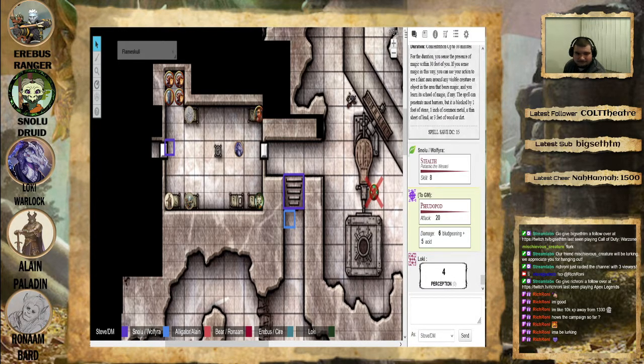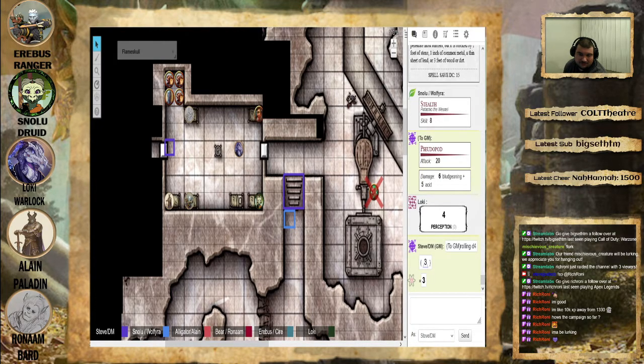Is there anything else you wanted to do during your watch? No, except play with my dagger. Okay, you're fiddling around with your dagger. And you hear the shattering of glass. Elaine, you're gonna take a little bit of damage as glass shards erupt at your side. So three piercing damage. This is about 45 minutes into Loki's watch, and your friend's back.